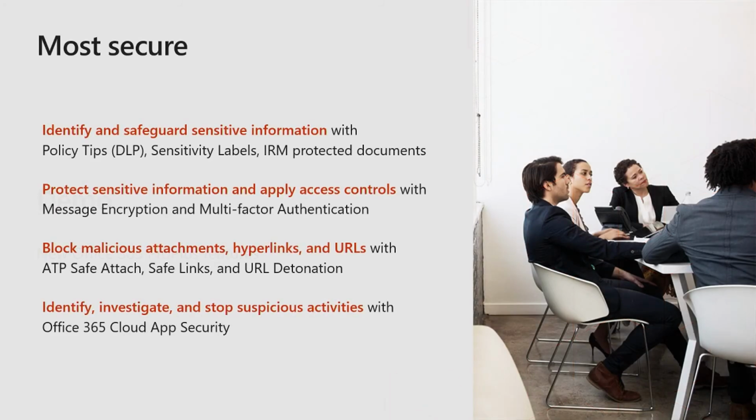There we go. So that's only a small piece of the security capability that's already built into O365. ProPlus has built into it tools that allow you to manage, to identify sensitive information and prevent data leakage protection within your organization. Manage your accessibility, so only the right people are seeing it. And then address threats. With ATP, safe attach, safe links, and exploding URLs, you're able to stop attacks within your organization, the places where it happens most frequently.